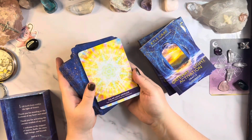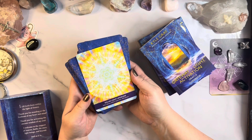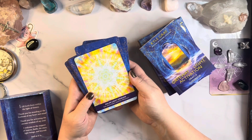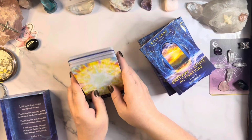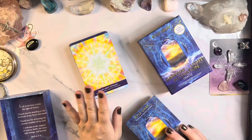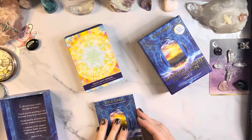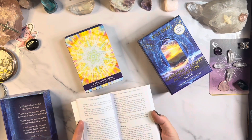So let's look at a card. Solar Light Upgrade, the solar plexus chakra, inner fire, and willpower. So, reading wise, a card like this coming out in a reading could make a lot of sense. Some of them just don't.